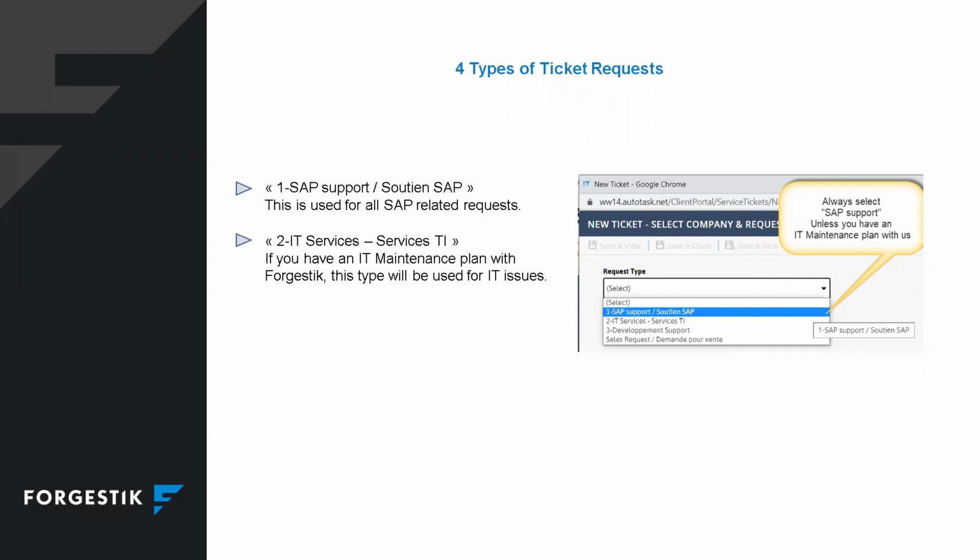Our IT services, if you have an IT maintenance plan with Forgestik, then that'll be the section where you submit your IT requests. It'll be split into SAP problems and IT problems. Some of them may overlap, like printer issues that can overlap within SAP and IT, but we can discuss those internally and make sure that the tickets get to the right queue.